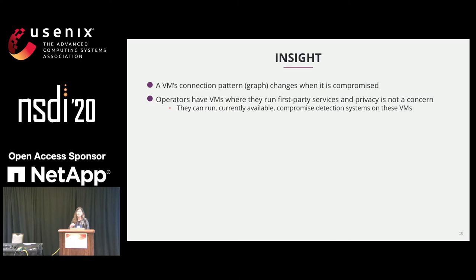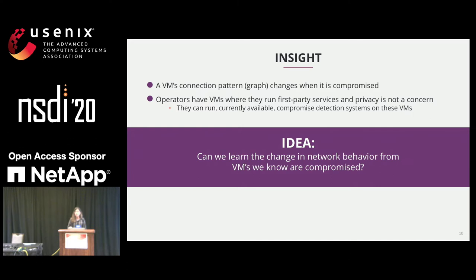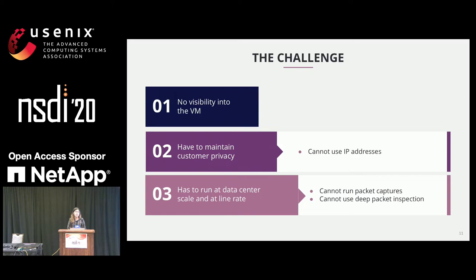And so the main hypothesis we wanted to test in this work was to see, can we learn the change in network behavior that is caused from a VM getting compromised? Now, the challenge here is obviously, first of all, we can't have any visibility into the VM because to have that, we need customer permissions to do so. We have to maintain customer privacy, so that means that we cannot use things like raw IP addresses. And we have to run at data center scale and at run rate, which would mean that we cannot run packet captures, for example, on every single one of our servers, and we cannot use things like deep packet inspection.